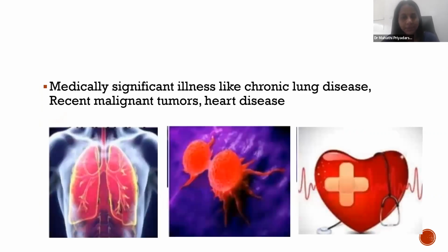So these people are usually not allowed to donate their kidneys. And also people with significant illnesses like chronic lung diseases, recent cancers in their body, severe heart diseases, even these people cannot donate kidneys due to medical reasons.